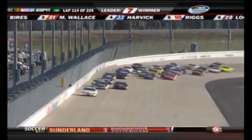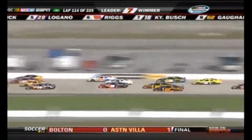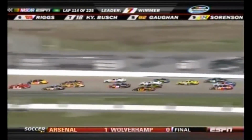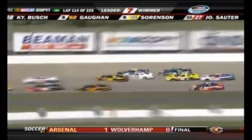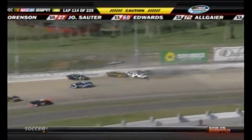Look at Wimmer trying to jump away, but look at this pack in the middle here. Oh, they're 4 wide. That's not going to work. It's not going to work. This is congestion here. Oh, hang on. This can't work, guys. There it is. There's the contact. Stephen Wallace into the wall. Big wreck behind you. Big wreck behind you.